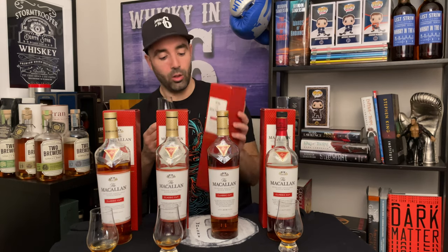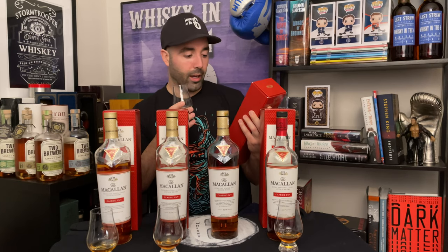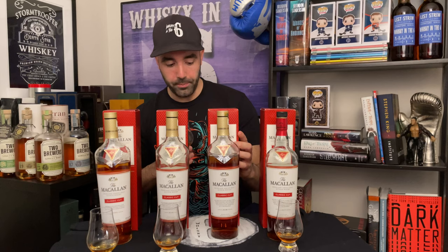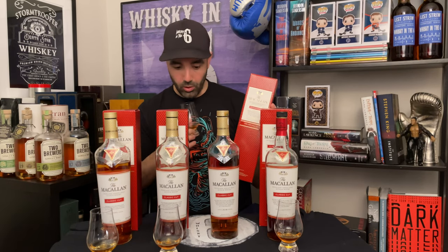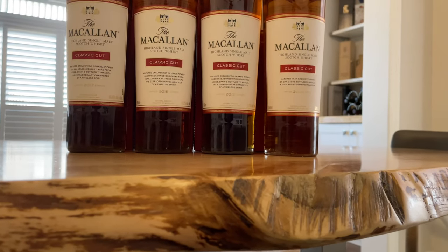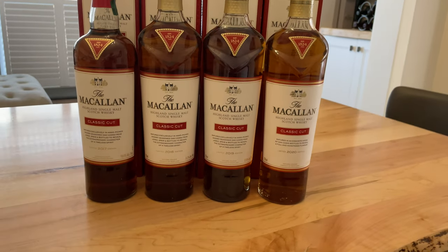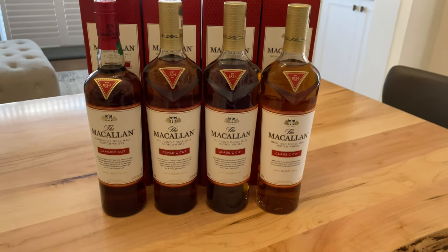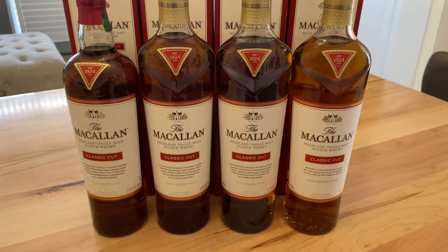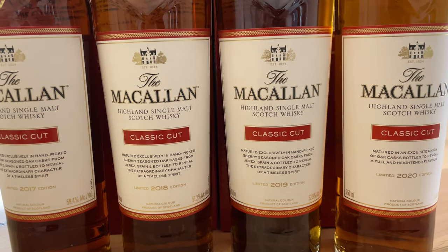Very similar, although kicked back a little bit on the sherry. Again, it says sherry seasoned oak casks from Jerez, Spain, so we can assume that that's all European as well. And it's Oloroso sherry, to be exact. Okay, so this one's opened up quite a bit, despite being pretty close to the top.